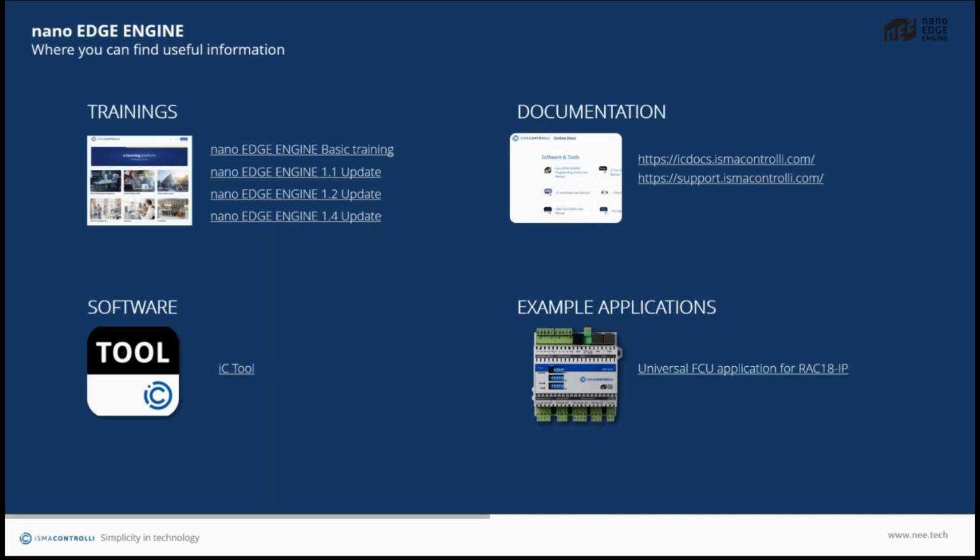You will find the e-learning course, and the links to the documentation and the support manuals. You can download the software, which is free of charge. Our IC tool is free of charge. You don't have to pay any money for this. And you can download the universal FCU application and restore it and check how our programming engineers do some small programming using the IC tool and Nano Engine.